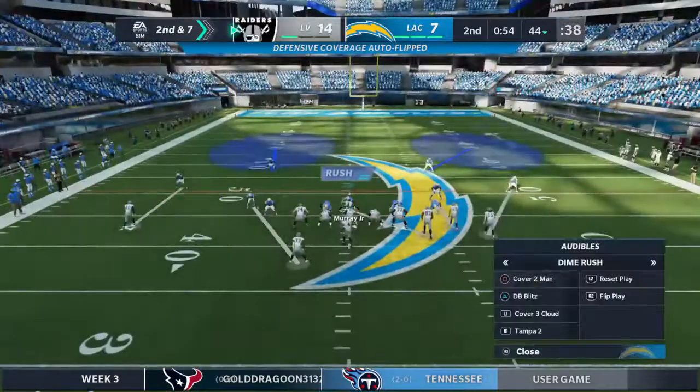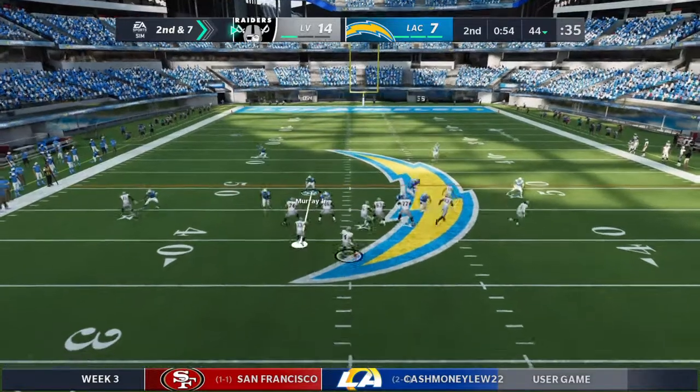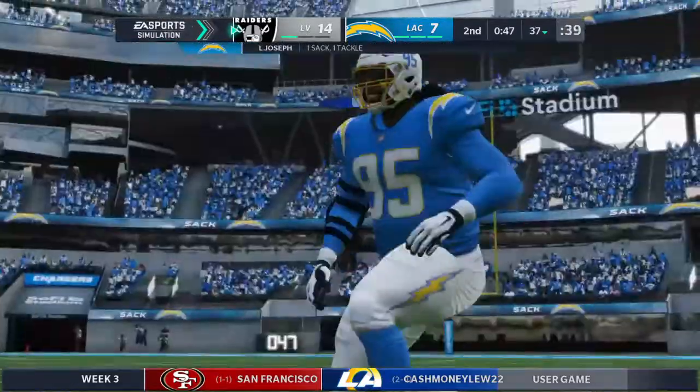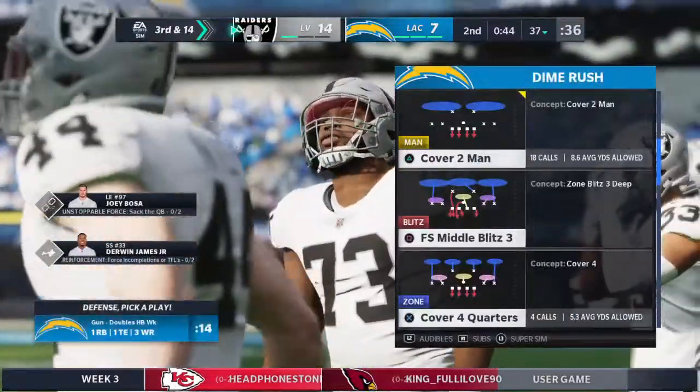That first down completion only netted him 3. 2nd and 7. From the gun, Carr. And the Chargers rush is going to get there. Down he goes. The sack by big number 98, Linval Joseph.